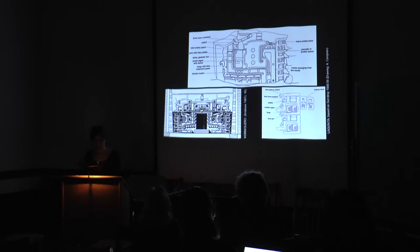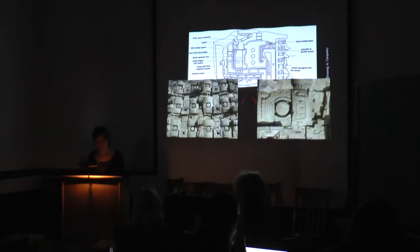According to Baudet, this can correspond to the symbol of water drop and jade, which are characteristic of the Earth monster Kawak. Because generally in this part we find this X, this cross that is called the cross of San Andrew. The same form of a supraorbital plate with three circles is actually found upside down in the stone mosaics known as chakmasks of Puuc architecture.